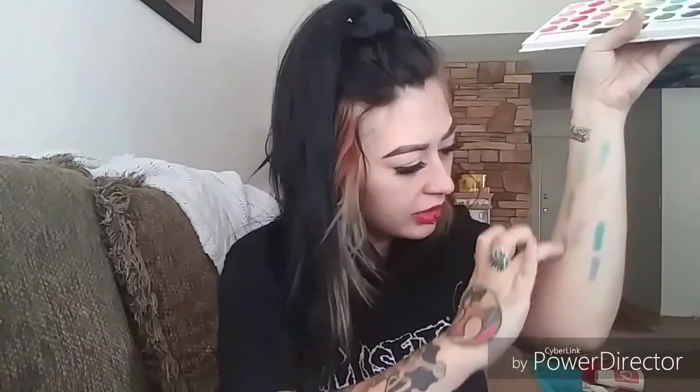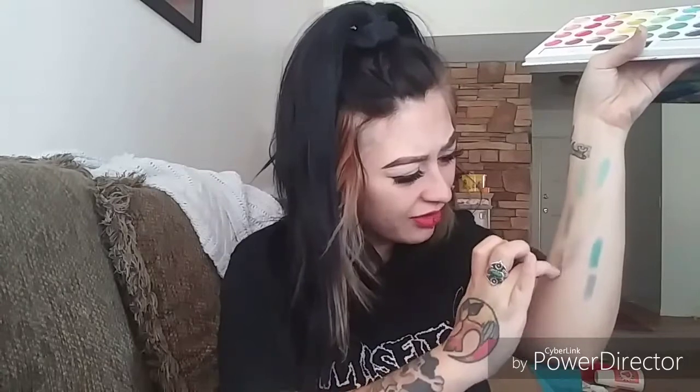Moving on down here, this is also a shimmer shade. This is very dark blue, but I'm not seeing, I don't know if it's just my finger or what, but there's that one.